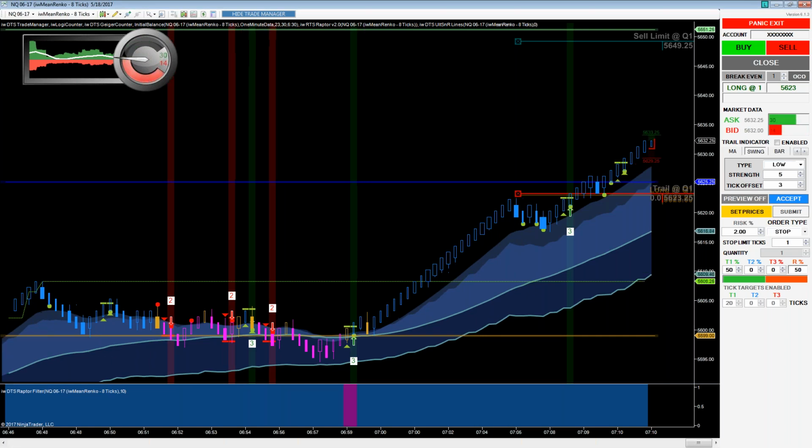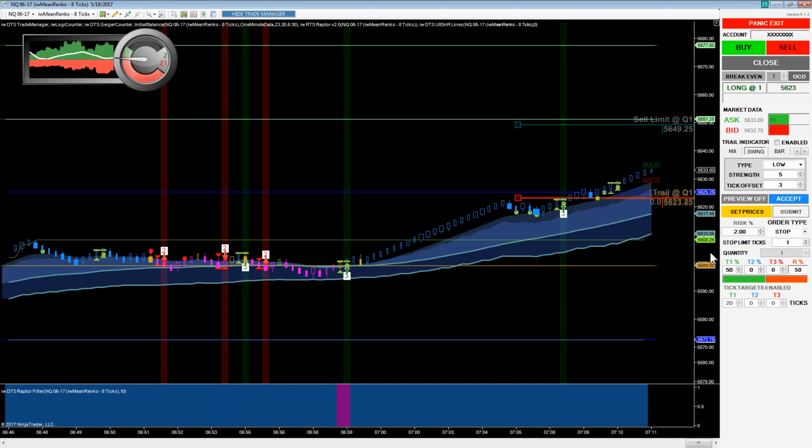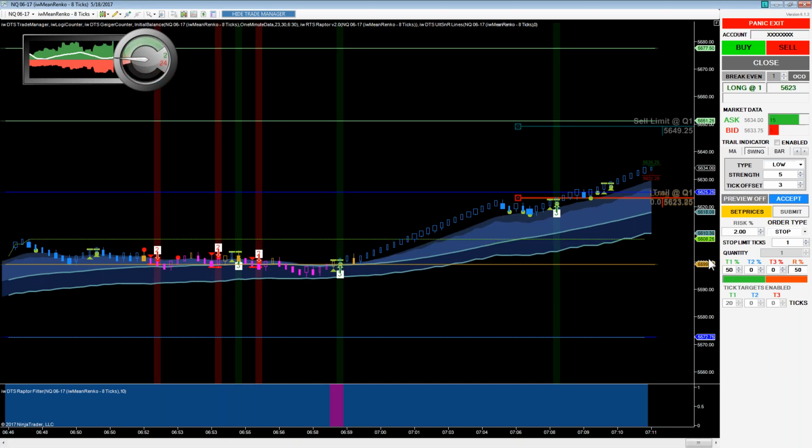Alright, so a nice follow through there on the breakthrough through the primary resistance. You can see we were struggling a little bit with that. It'll be a pretty substantial move to get up here to the secondary resistance. That's almost retracing half of yesterday's downtrend. A full retrace would see us up here.